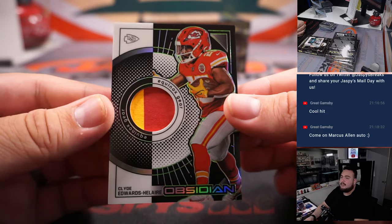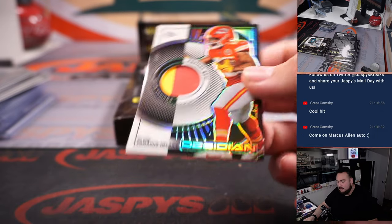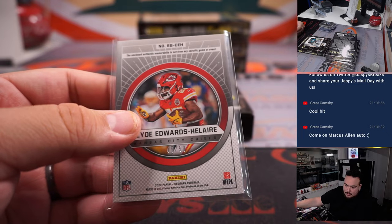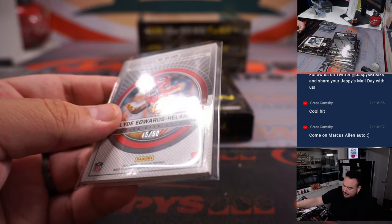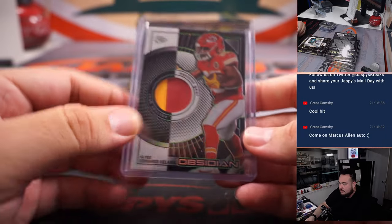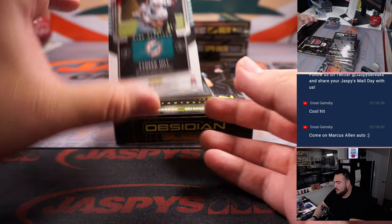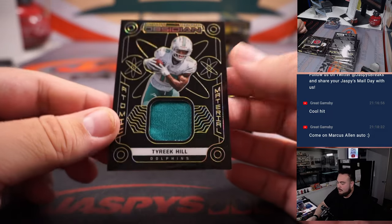Clyde Edwards-Helaire. Nice two-color patch. Marcus Allen in the set. Nice. I'd like to hit that for you. 45 out of 50. Kansas City Chiefs going to David. Tyreek Hill to 49.